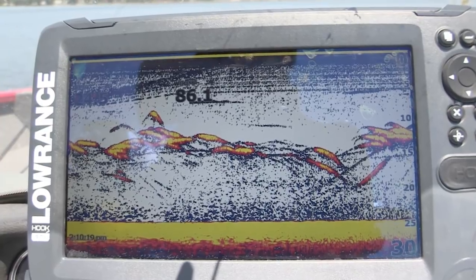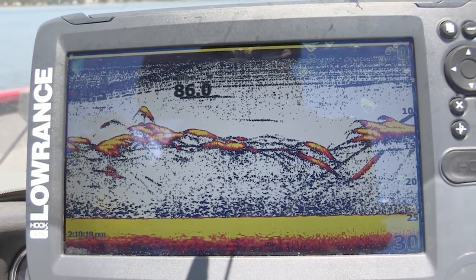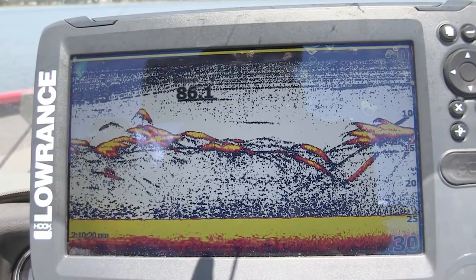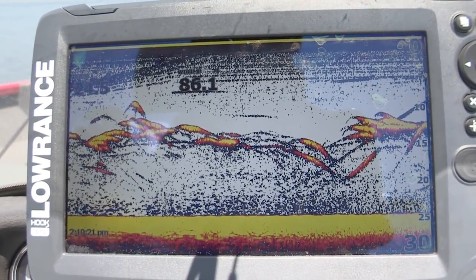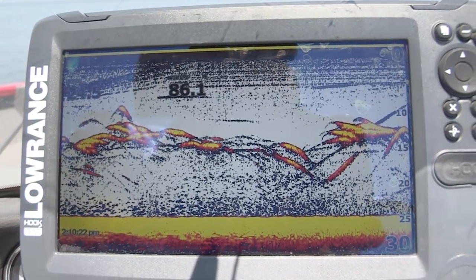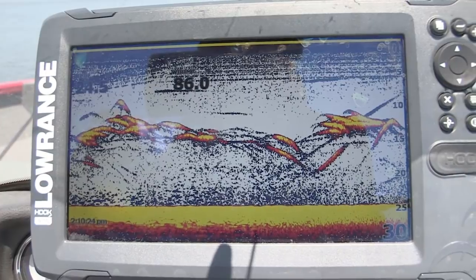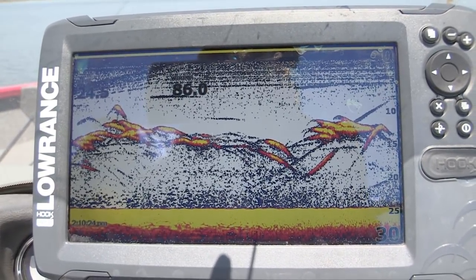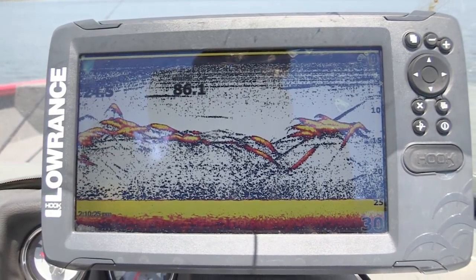I can show you on my Lowrance Hook 2 units here. These are entry-level units, but they have so many great features, and you can do this right here with a Hook 2 unit. You can see the little blue dots right down close to the bottom, the little fuzzy blue area. That's the thermocline. And all these fish are right above that thermocline. You can see the hook echoes, the yellow and orange streaks right above that blue thermocline. That's where these fish are holding.